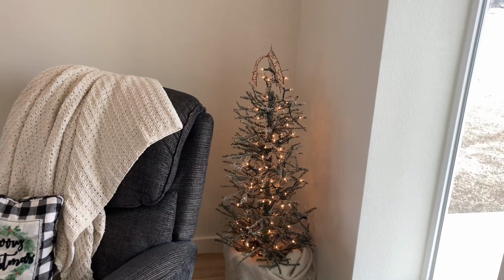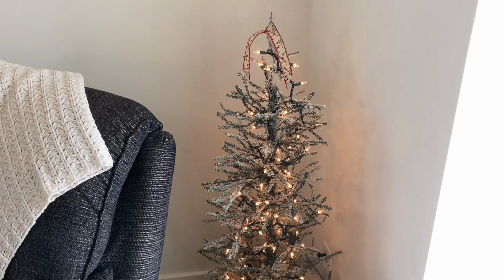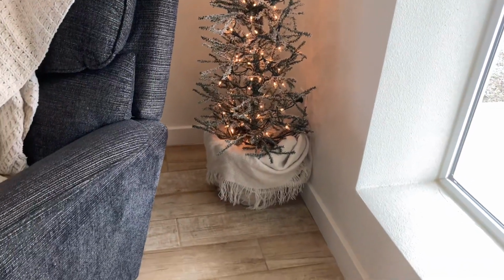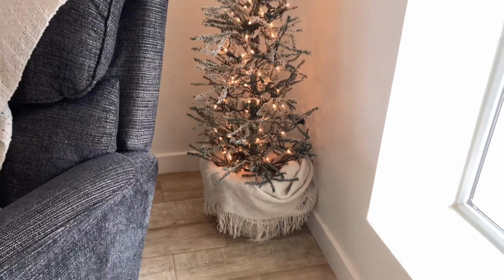And this pretty little vintage looking flocked tree from Walmart. I've had that for several years, and I just added some lights to it, put it in a basket, which you can't see the basket, and put a little blanket around it.